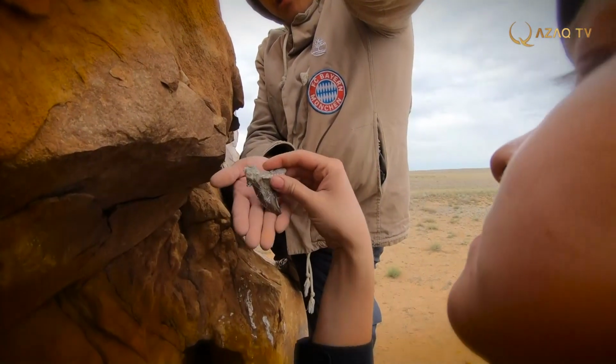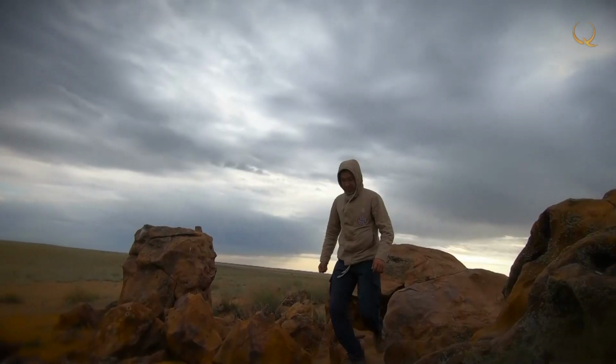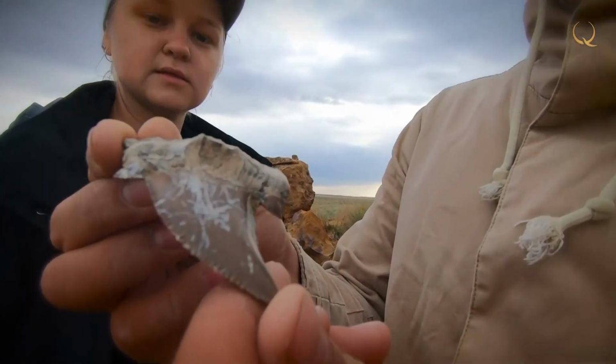Ira, look, it's a shark tooth. Megalodon? I bet came across a valuable find.